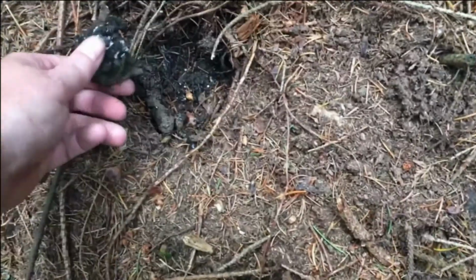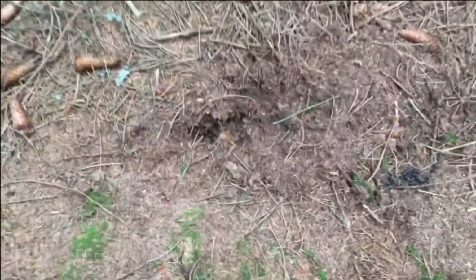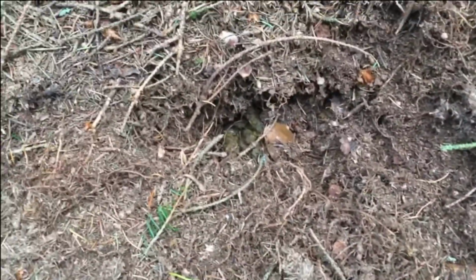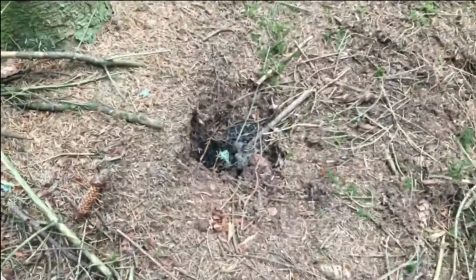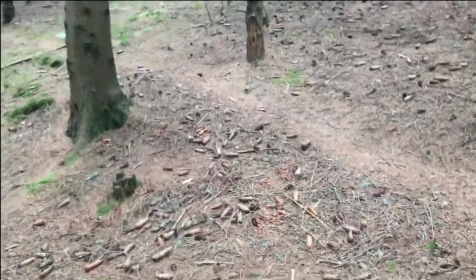Here we've got an old latrine pit, bit of badger poo in there, and yes, I was sniffing my hands. This one looks the same. Yeah, some poo in there. So definitely going the right way to find badgers. That looks quite fresh there. You can see there are actually flies on that poo. And there's another one there. So definitely badgers that have been making this track.